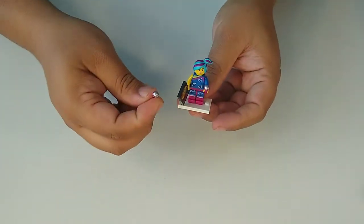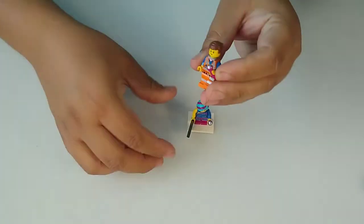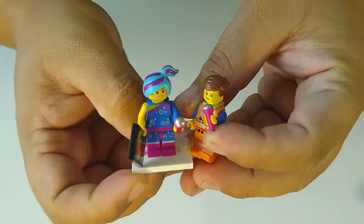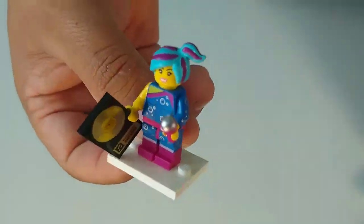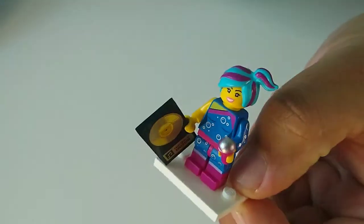She, of course, comes with an extra mic, so you and your little friend, like none other than Emmett, can come and sing along with her. Everything is awesome. Everything is cool when you're part of a team. Oh, yeah. But yes, that's our good old friend Wild Style with her golden album, our record album. I like the hair, too. It's kind of fun.